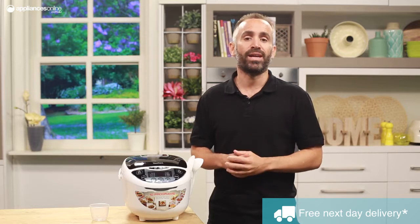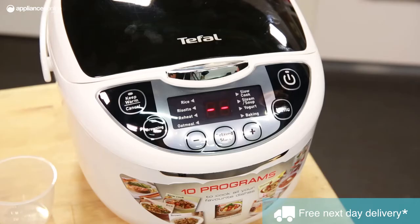Its large 5-litre non-stick bowl quickly and easily makes up to 10 cups of rice, so it's more than ample enough for large families and to whip up large batches of a variety of other dishes. You'll find a very large, clearly marked digital control panel here at the front, from which you can schedule delayed starts of up to 24 hours.